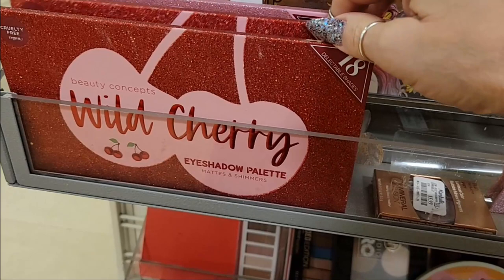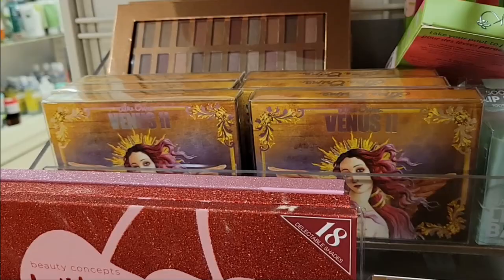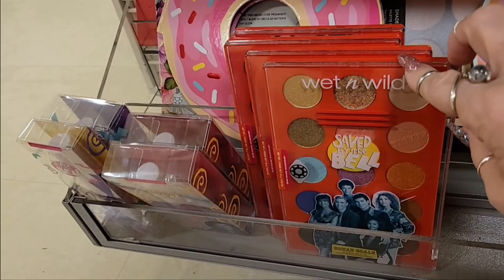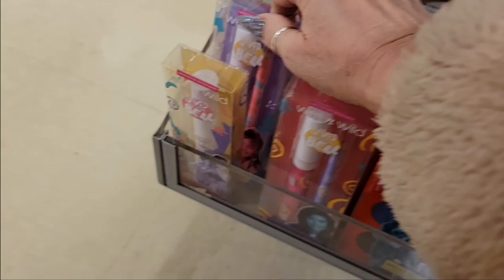Guys, let me know if you have tried this or if you have heard of Beauty Concept and do you like them. Let me know. They have the Venus palettes too. They have the Saved by the Bell palettes here for $5.99 with Wet n Wild. And they have a couple of their lip products here and mascara that we've seen before.